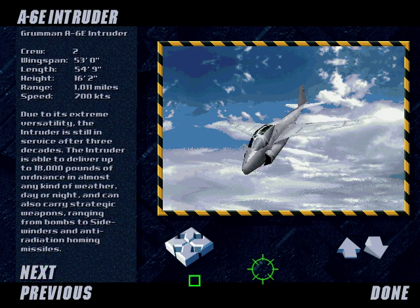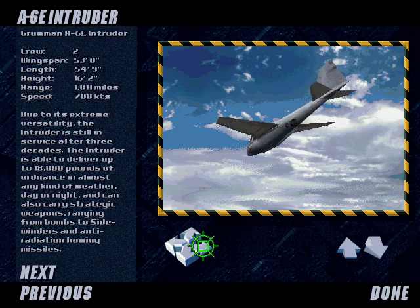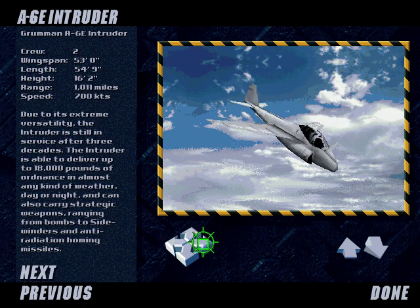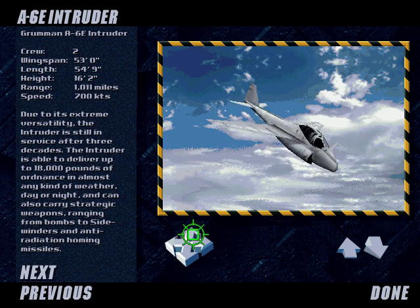The A-6 Intruder. Few aircraft can match the Intruder's ability to find and attack targets in bad weather. The Intruder can deliver heavier bomb loads and carry them further than any other carrier-based platform.